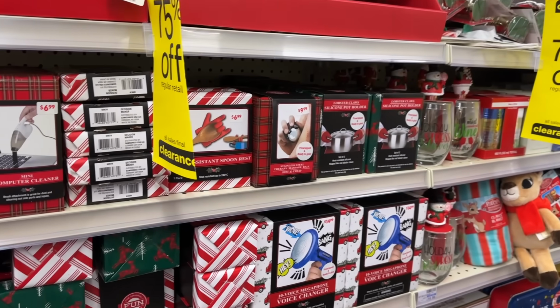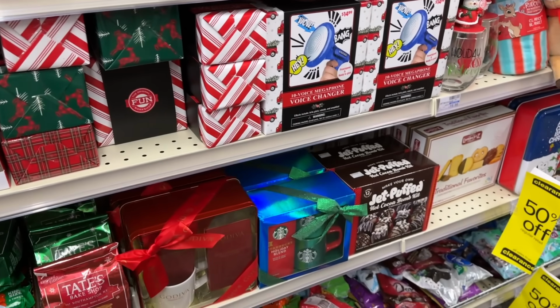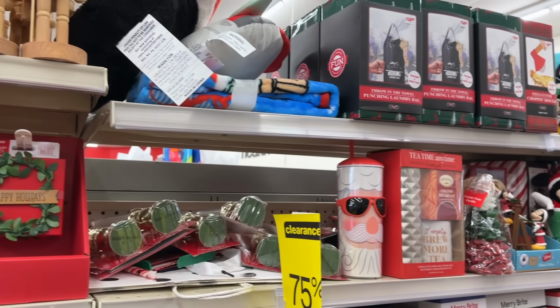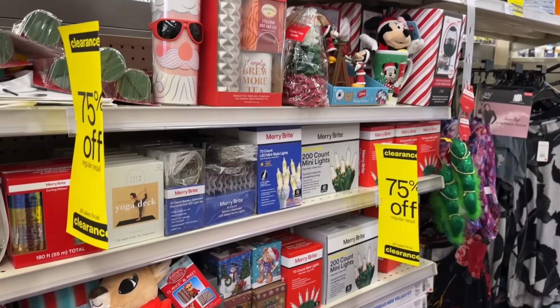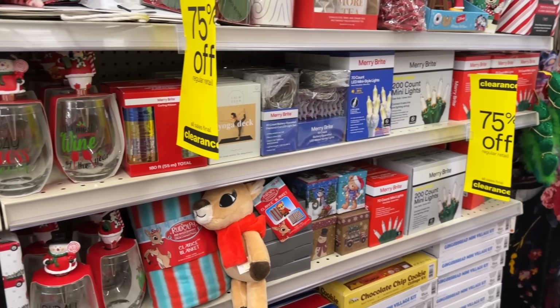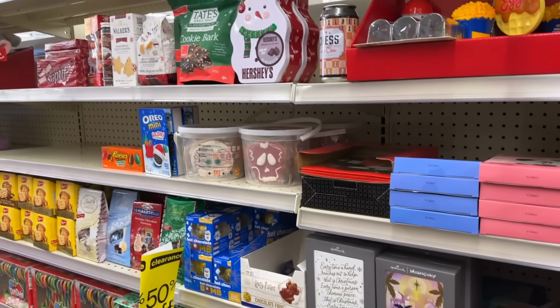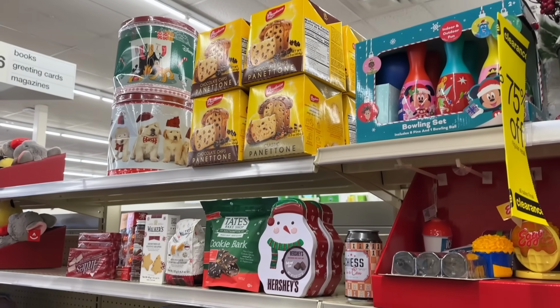Now, if we do happen to get a 90% drop, they're saying that we're not going to get it this year, but they said the same thing last year and we got it. So I'm going to hold tight a little bit longer. If we do get a 90% drop, I might look a little bit harder, but you can definitely peek around your store to see if you have any gems in this clearance section.